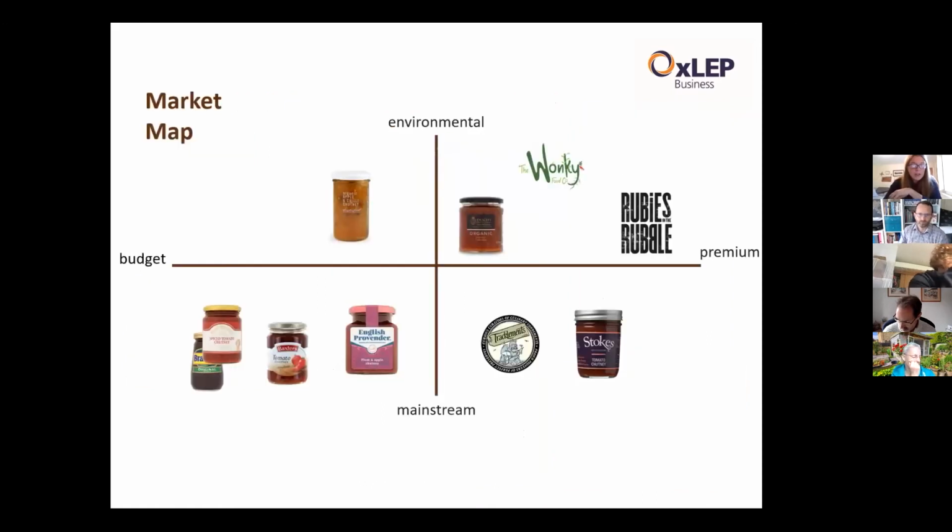So when it came to looking at our competitors, what we did was draw up a market map, which you can see here. And the way we mapped it was looking at budget brands versus premium brands in the market, and also mainstream versus specialists. So specialist in our case were other environmental or ethical brands. So I would suggest, if you haven't done so already, try and draw up a market map like this for your sector, just to really make sure that you understand the other players in your market. And when we did this, we quickly discovered that we did have a direct competitor.